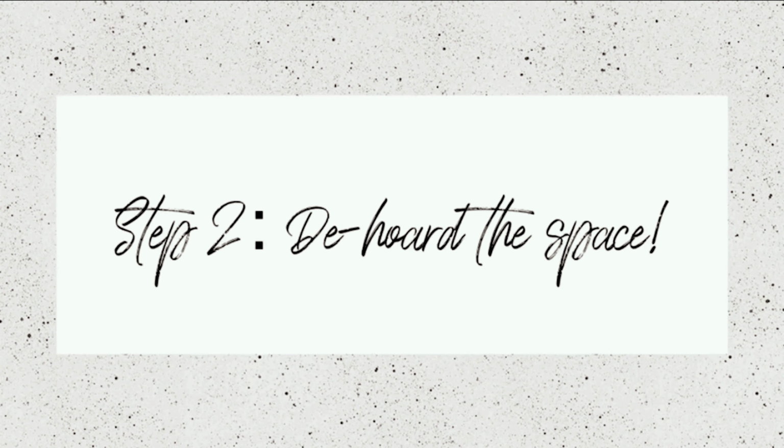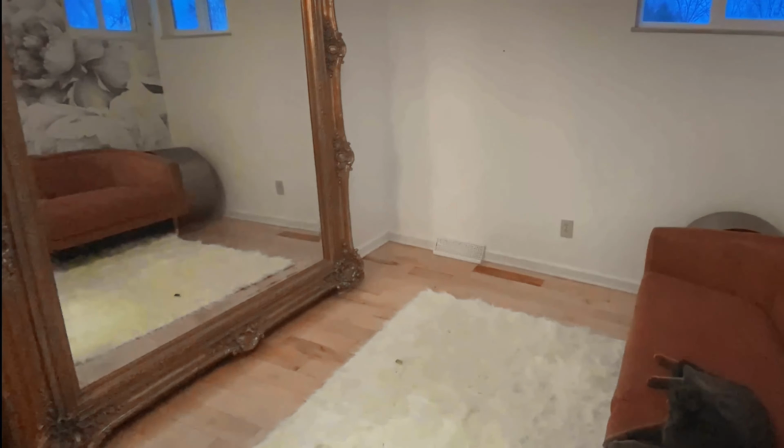But I really do believe that when you're working in any space, the best way to start is just to clear the room out altogether. Even if you're not making over the room and you're just moving furniture around just to get a new layout, just take everything out of the room first that you can. Obviously, I have to leave the mirror and the sofa in there because there's nowhere else for it to go. But just clear the space, and that will give you a clean slate to start with.